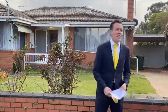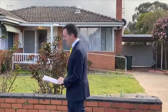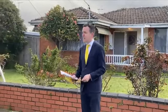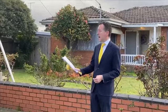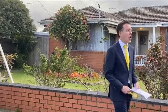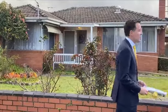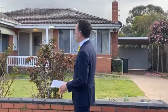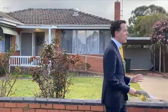The property in the contract is known as Lot 46 on plan of subdivision 050225 in certificate of title volume 08382 folio 848, or more commonly known to you and I, as I said at the beginning, 9 Sandgate Avenue in Glen Waverley. Today's sale does include all the fixtures and fittings, so window furnishings, floor coverings, electrical light fittings.